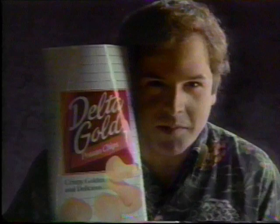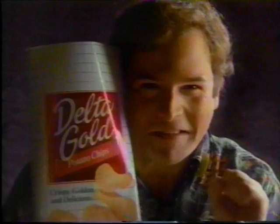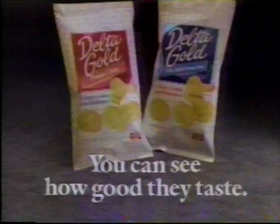Hey, I hope you're eating potato chips, because I got to show you something. These Delta Gold brand potato chips are so fine, you can even see how good they taste. Check this out. Get out one of the chips you're eating and bring it up here. Now, I'll take out one of my chips, and you put your chip next to mine. You see how golden and light-colored these Delta Gold chips are? Well, that's exactly how they taste. Delta Gold chips absolutely sparkle with flavor, and the final proof is you take one out, you pop it into your mouth, and da-bing! You are golden. New Delta Gold brand. You can see how good they taste.